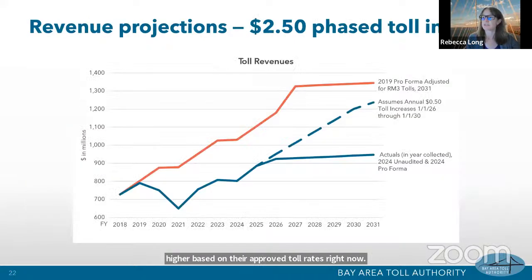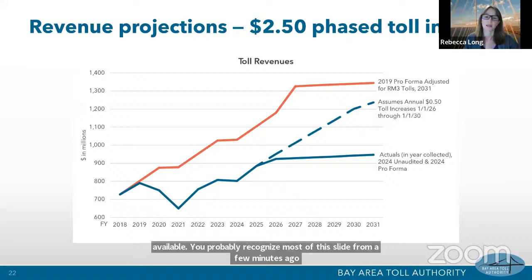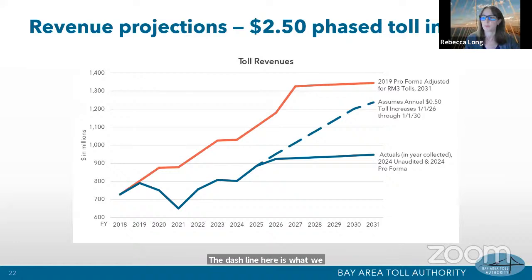So this chart illustrates the difference of the proposed toll increase, what it will have on the funding available. You probably recognize most of this slide from a few minutes ago. The dashed line here is what we forecast the revenue to be with the proposed toll increase. So you can see we're not getting quite to where we had thought we would be, but we are making a big dent, and this would definitely put us on a much sounder financial footing and enable us to address the bridge's critical needs without having to borrow. Next slide.